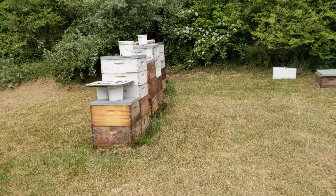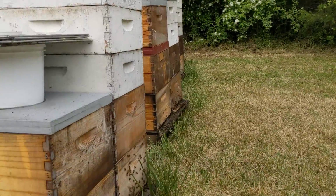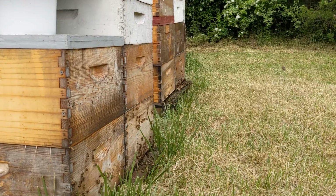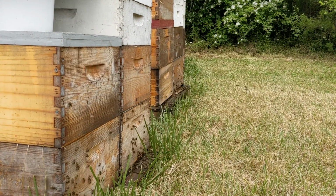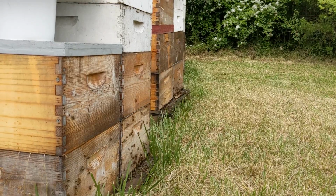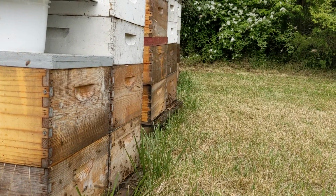Let's just get a little bit closer over here, shall we? As you can see, I have stuff all over the place. I really need to clean this yard up a little bit. But look at those bees working right there. It's go time, baby. It's awesome. Man, that's a lot of bees.